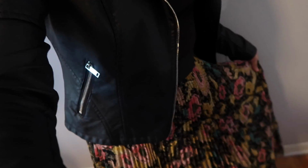It's a bit cold outside and the weather's not that great, so lighting wise it's not the greatest, but we will go with it. I love this look, guys. Super in love with it. Like, hello, totally would wear that. And I love the skirt, super in love with the skirt.